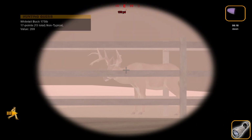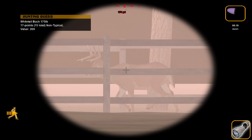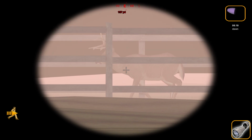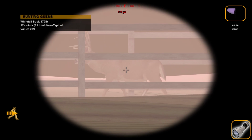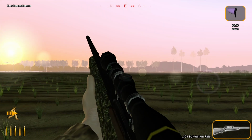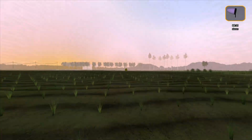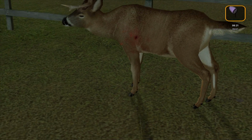Ooh, that is a massive buck. It says 17 points and 15 total, and a guess of 209. So, first of all, that's one of the coolest frames we've seen. But before anything weird happens, we have a pretty good shot in there. I think that's going to just drop him right there in his tracks.